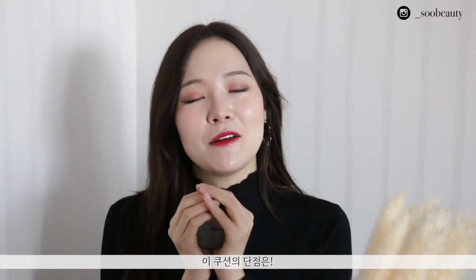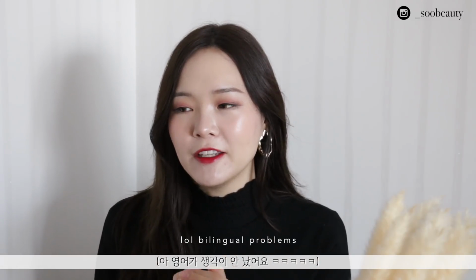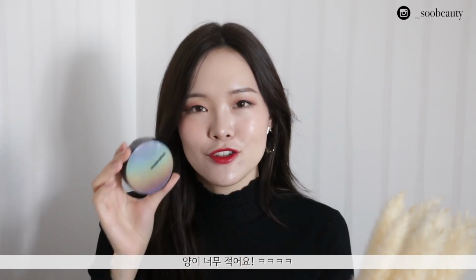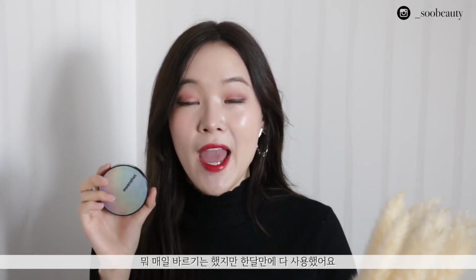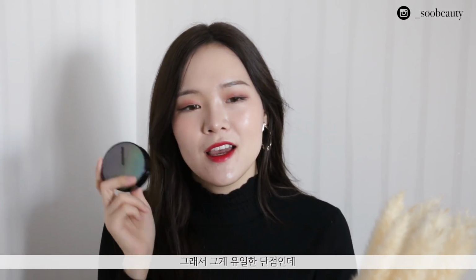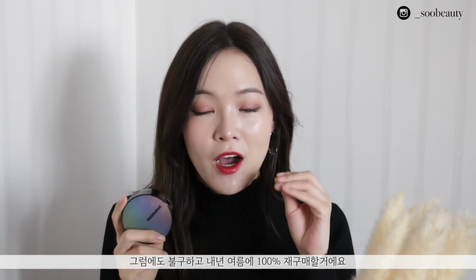Now the only downside of this cushion is that, how do you say that? 양이 너무 적어요. There's such little product in this cushion. So this one only lasted me a month and it doesn't come with a refill. It's not an affordable cushion, I think. So that is the only downside. But despite that, this is definitely a cushion that I will 100% be repurchasing next year for the summer.